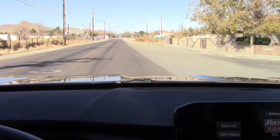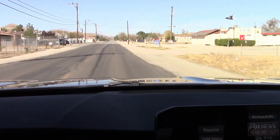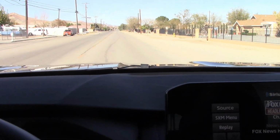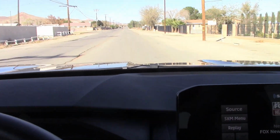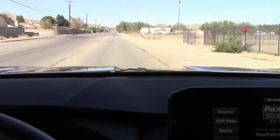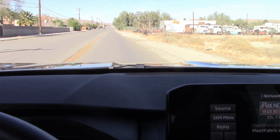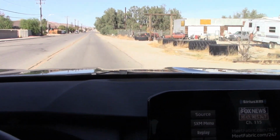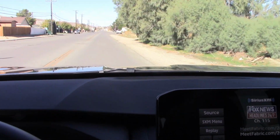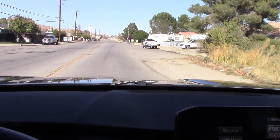So the biggest issue I've seen is that hood flutter. That's probably the only issue I've seen that Mitsubishi really needs to address, is that hood flutter. And other than that, it's just an absolute beautiful vehicle. Now the braking on it again is just, you just barely touch it and it really slows the vehicle down.